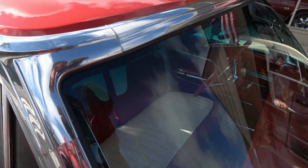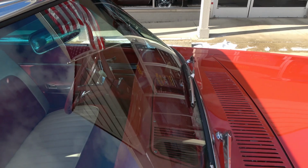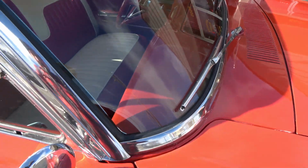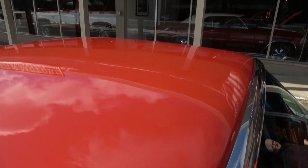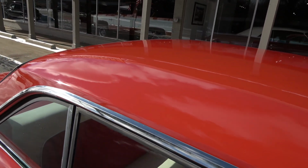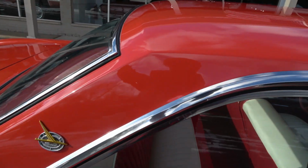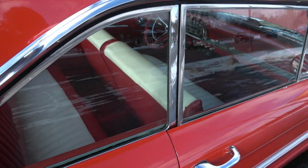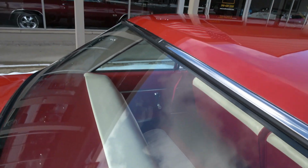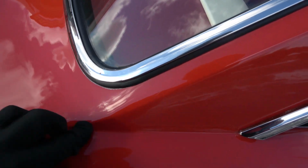Glass is nice on the car. Again, all the stainless is in good shape. I got to drive the car when the weather was nice. Mike, have them pull that around there. Good looking car. Like I say, hits the road real good, shifts out good. Fun car to drive.